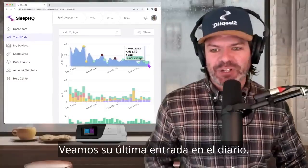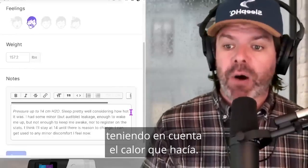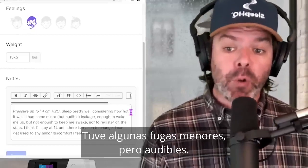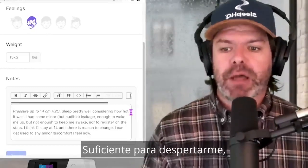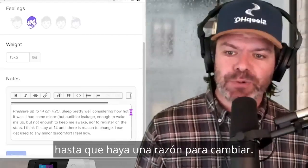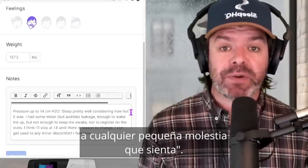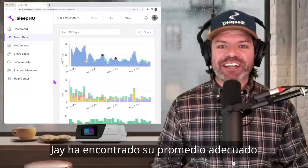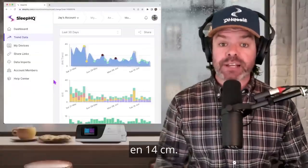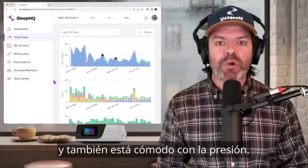Let's check out his last journal entry. Pressure up to 14. Slept pretty well considering how hot it was. I had some minor but audible leakage, enough to wake me up, but not enough to keep me awake. I think I'll stay at 14 until there is a reason to change. I can get used to any minor discomfort I feel now. So there you have it. Jay has found his happy medium at 14 centimeters. It's providing good control, and he's also comfortable with the pressure.